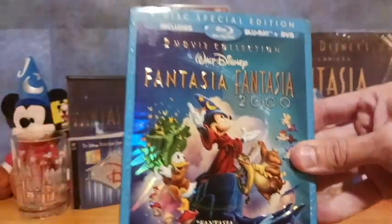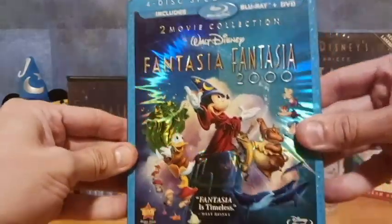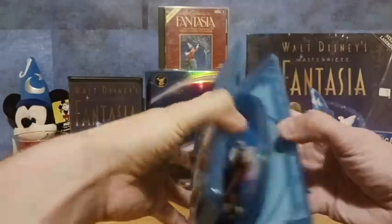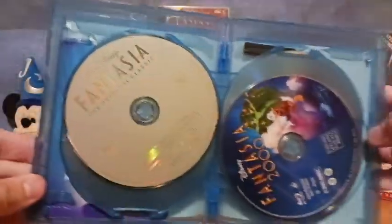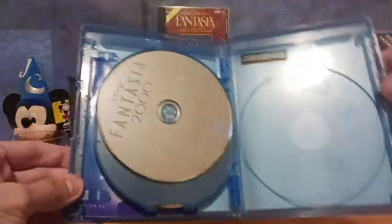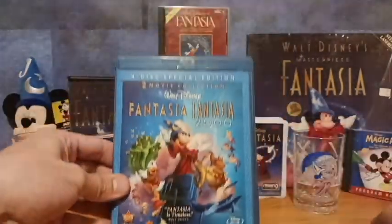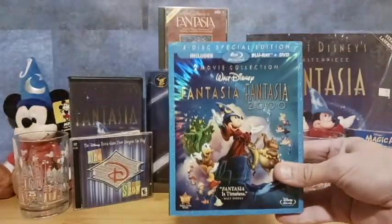Why not Mickey? Give Mickey another interesting score to have an adventure with. But either way, it's an amazing Blu-ray set, and it's just a really cool set. Like I said, the current one has Mickey's shorts like Steamboat Willie and the recent Get a Horse, but you can watch those on YouTube and I guess Disney Plus. Back in 2010, this is all we had, just the Fantasia and Fantasia 2000 combo.